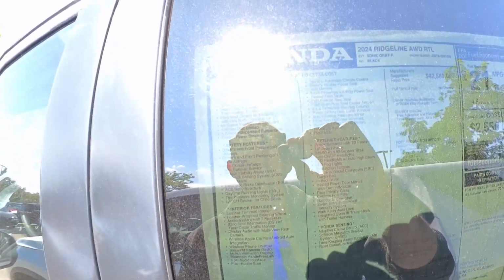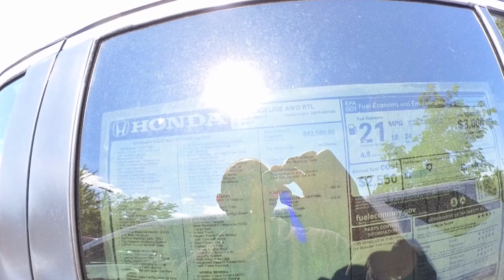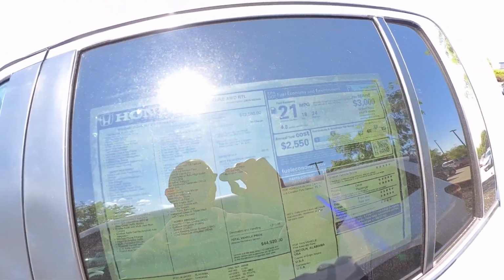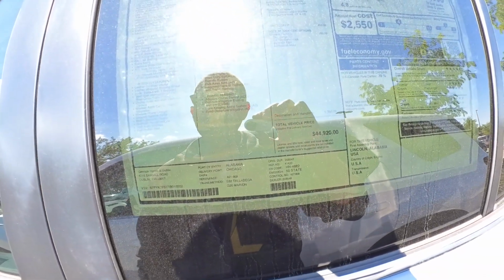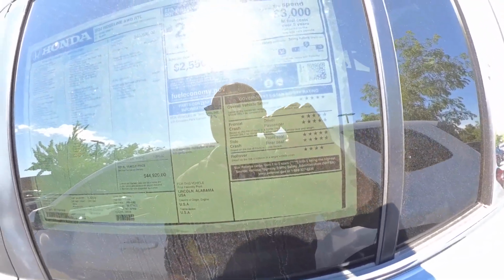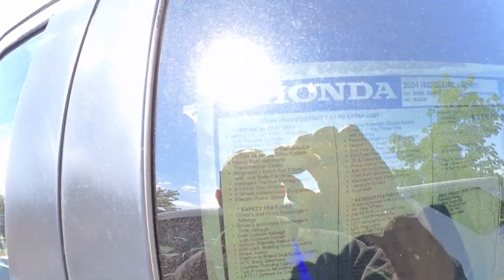Color wise, let's see if we can figure that out. They call it Sonic Gray. It is a 2024, and I don't see any aftermarket additions or anything like that added to the price of this truck. So that's a good thing, I think. Otherwise, it's pretty standard stuff. I'm not going to read through all of the options on it.